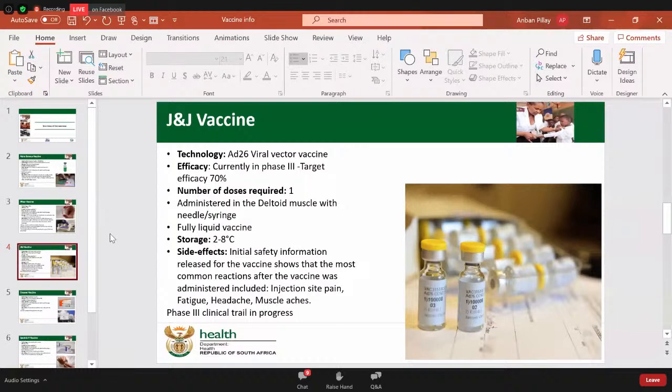of the vaccine. It's given in exactly the same way. The great advantage of this vaccine is it's a single dose vaccine, so you don't need to come back for your second dose. And it's stored as well between 2 to 8 degrees. The side effects that were reported with this vaccine as well are very mild, similar to the others: pain at the injection site, a bit of fatigue and headache.